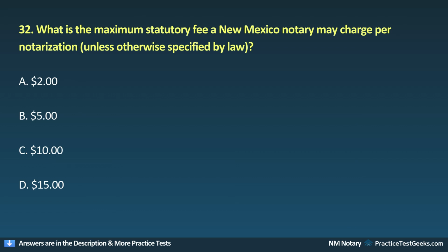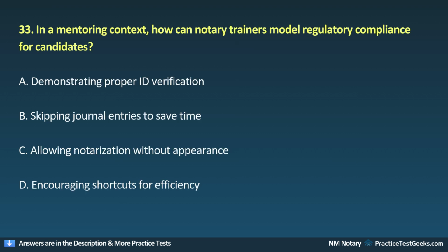32. What is the maximum statutory fee a New Mexico notary may charge per notarization, unless otherwise specified by law? A. $2. B. $5. C. $10. D. $15.